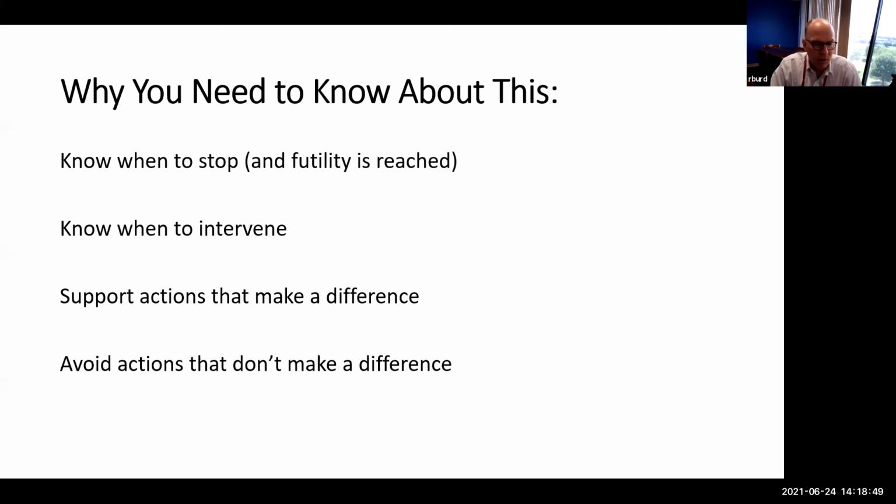And then sort of a corollary of that is avoid actions that don't make a difference. So if a patient comes in with a blunt traumatic arrest or a penetrating injury with arrest, and ED thoracotomy is needed, doing things like putting chest tubes in and putting needles in the chest, those are things that aren't going to make any difference whatsoever. And so doing them as preliminary steps instead of proceeding directly to ED thoracotomy and supporting the surgeons in doing that procedure is not what we should be doing as a team.